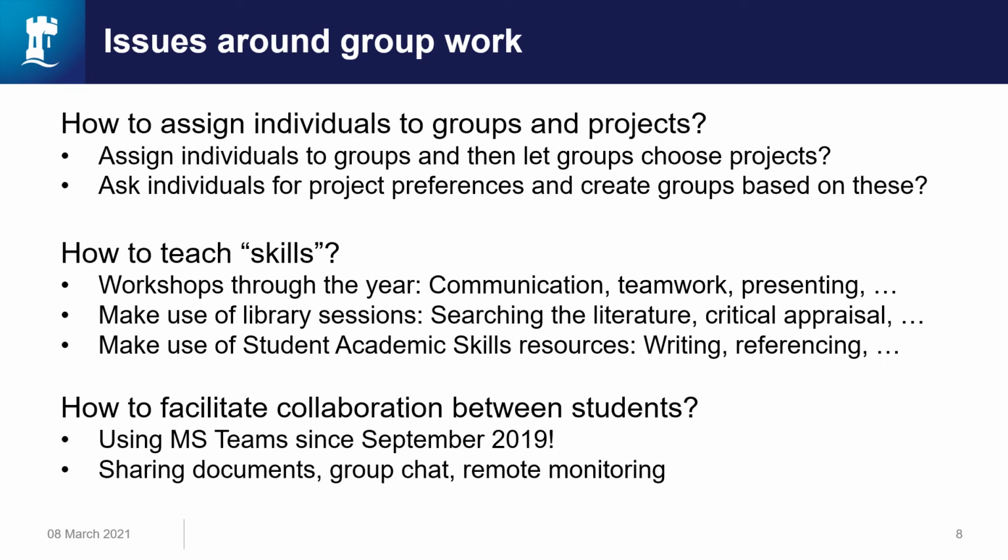And how do we facilitate collaboration between the students? So long before the pandemic hit, we were using online tools to already do this. So we were making use of Microsoft Teams in its early days to try and help students to collaborate, to share documents, to chat. The other advantage of doing this is that as a member of their team, the staff member and the expert can also monitor what they're up to remotely and intervene or help in a kind of less formal manner than just through formal supervision meetings, for example.